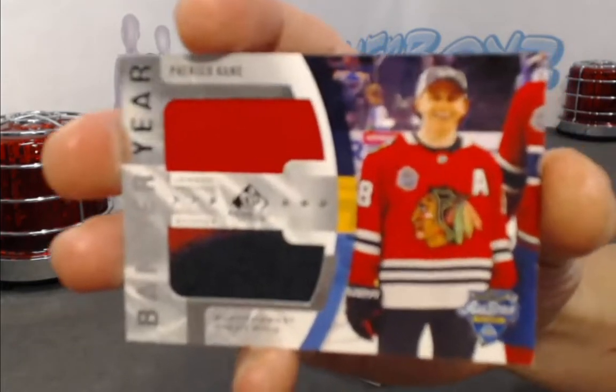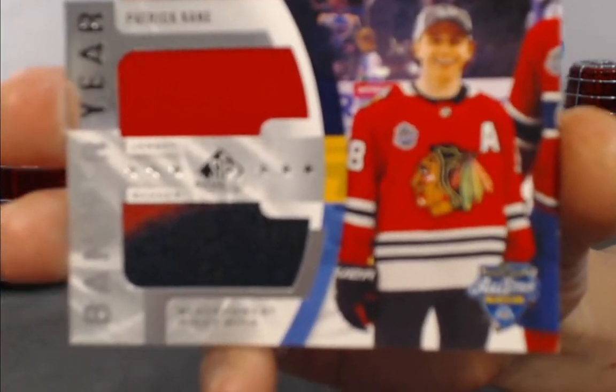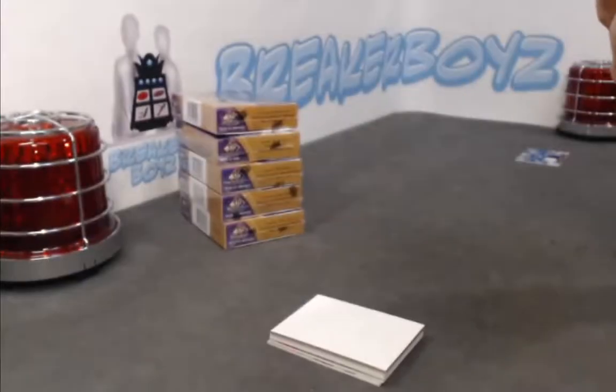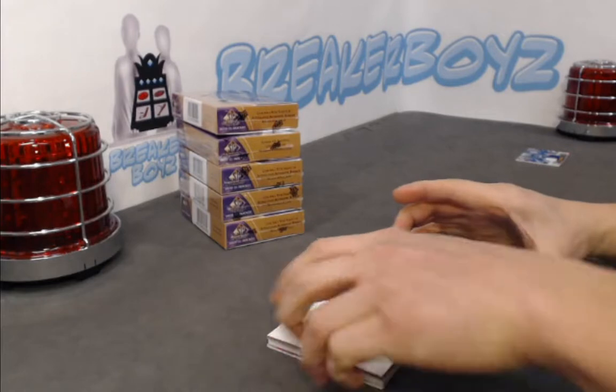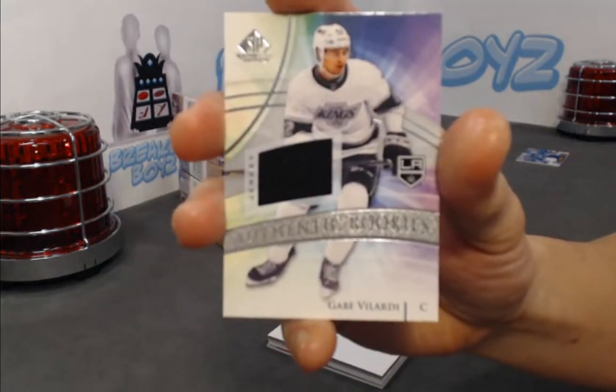Patty Kane. With the jersey and the banner piece. There you go. These are not numbered. To the bottom, we have an authentic rookie jersey of Gabe Vilardi.